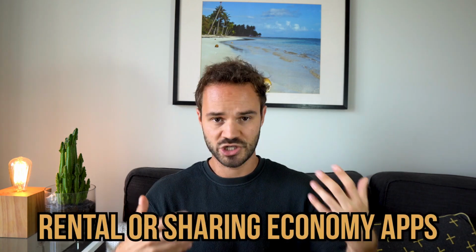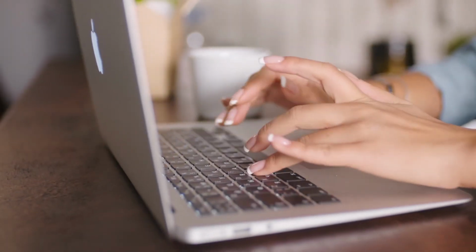All right, guys, and the fourth money-making app that doesn't require spending money is more of a collection of apps rather than just one app, and it's to use different rental or sharing economy apps. So there are tons of apps these days that pay you for essentially renting or sharing different things you own with people in your city.